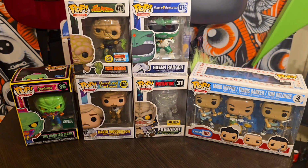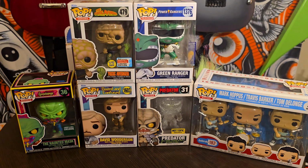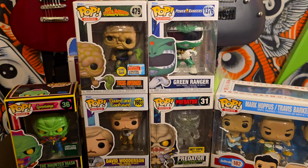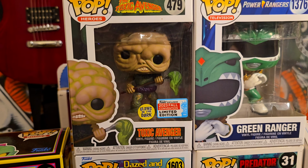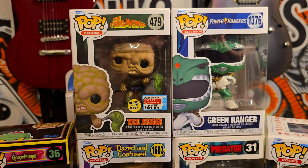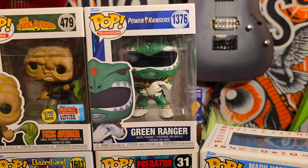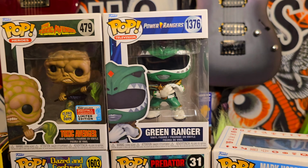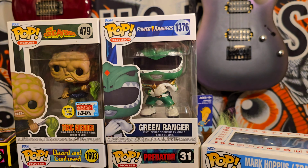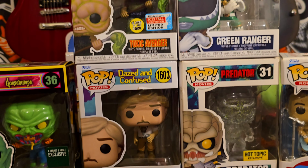And then lastly, I've just got some rando Funko Pops that I've just got chilling on my shelf. They don't really go to any collection I've got going on, but I had to buy them when I saw them. So, as you can see, we've got good old Toxic Avenger. He glows in the dark. Couldn't pass him up. You do not come across Toxic Avenger stuff very much. We've got the classic Green Ranger. Gotta love him, especially since, I forget his name, but the actor for Tommy just recently passed away. I believe it was last year. It's sad. He was my favorite Power Ranger.